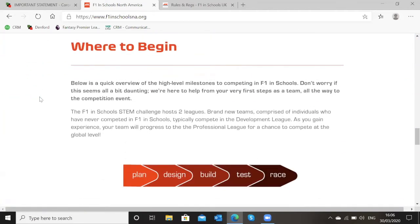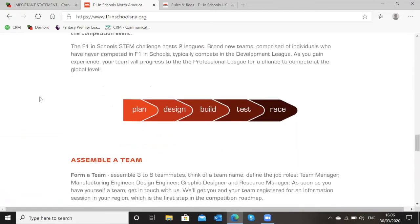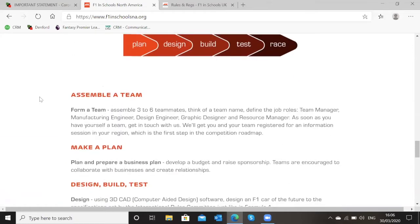So where to begin? What do you need to do to become an F1 in Schools team? Below is a quick overview of what you need to do. First of all, you need to assemble a team. So in order to compete, it needs to be a team of 3 to 6 people. We advise more. Obviously, the more team members you have that can collaborate and work well together, the less work you have to do as individuals.